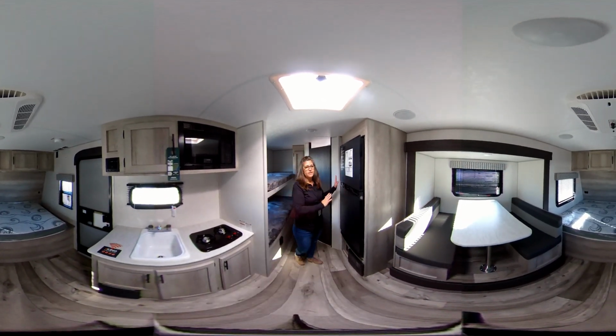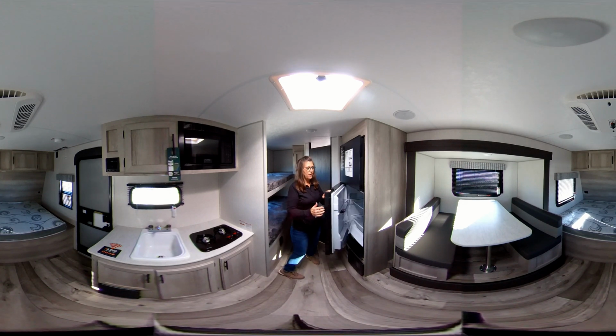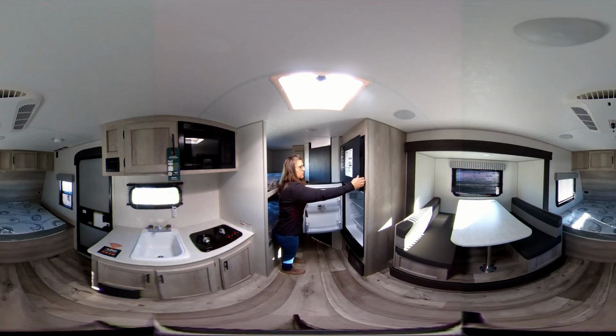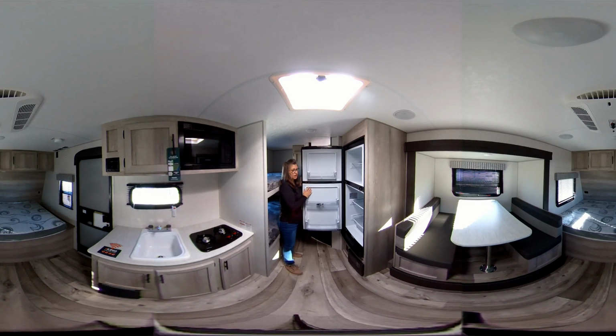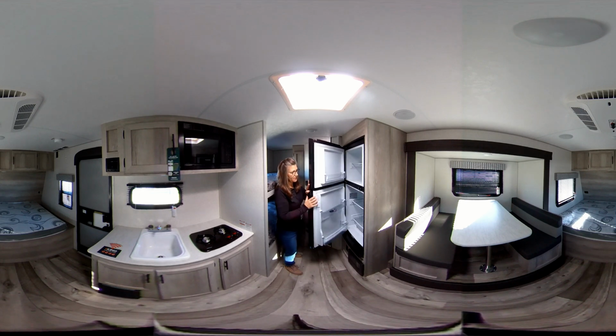Over here you'll find this great big refrigerator that all of our customers are loving more and more. This runs on 12 volts, so it's a little bit deeper than most. You have a full freezer space and refrigerator space here.